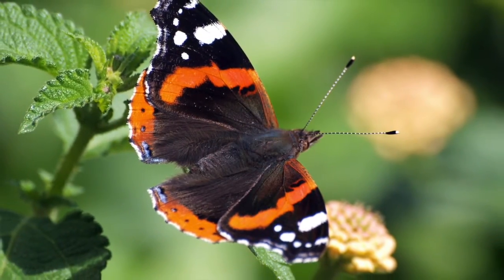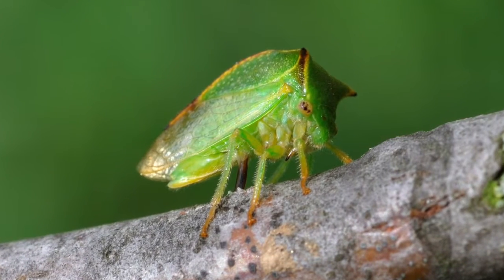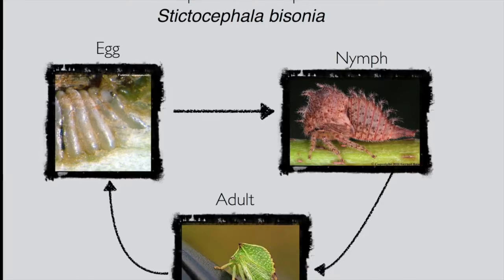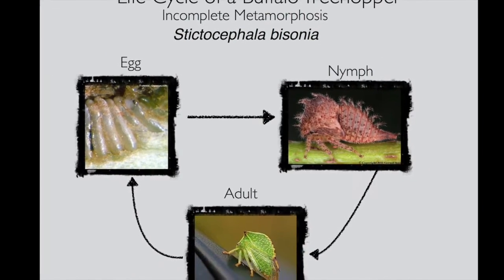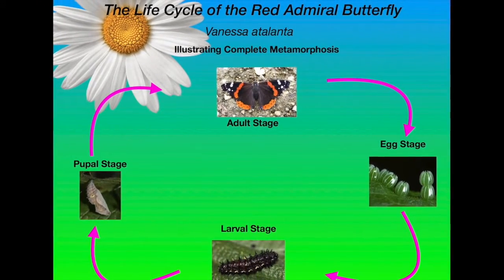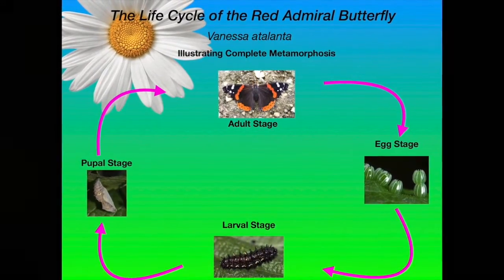Insects either have a complete or incomplete life cycle. Now let's compare them. The incomplete life cycle, also known as a simple life cycle, has only 3 stages: egg, nymph, and adult. On the other hand, a complete life cycle has 4 stages: egg, larva, pupa, and adult.